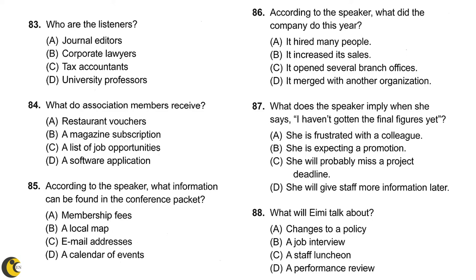Number 84. What do association members receive? Number 85. According to the speaker, what information can be found in the conference packet?